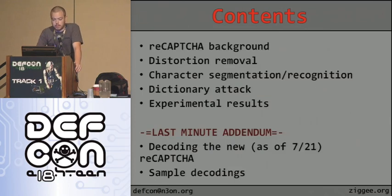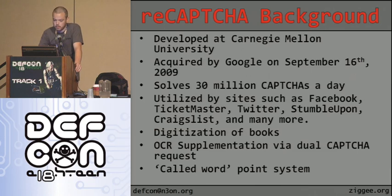What I'm going to go over is the reCAPTCHA background, which Jason already covered most of, but the distortion removal, character segmentation and recognition, the dictionary attack that I used on it, and then my experimental results. And as a last minute addendum, I added how to decode the new reCAPTCHA, because a week before the presentation they decided to change it. I'm not sure if they saw the schedule or not, but we'll see. And then I'll go over some sample decodings at the end.